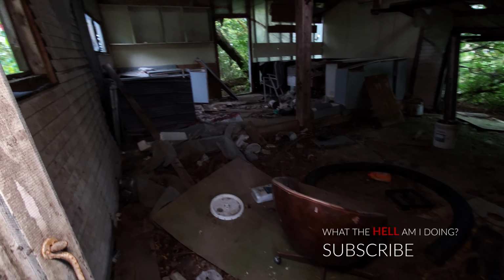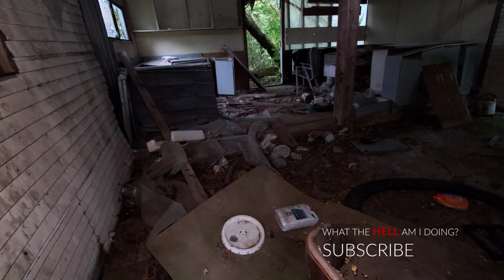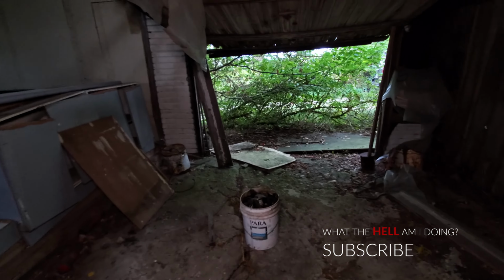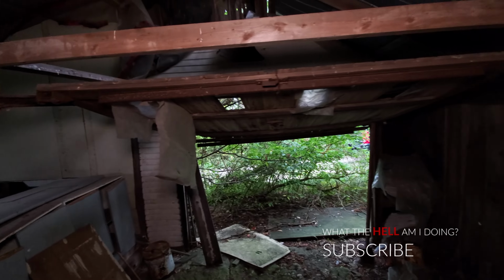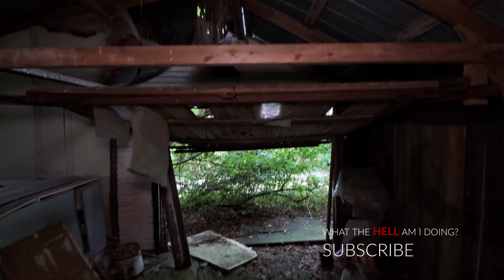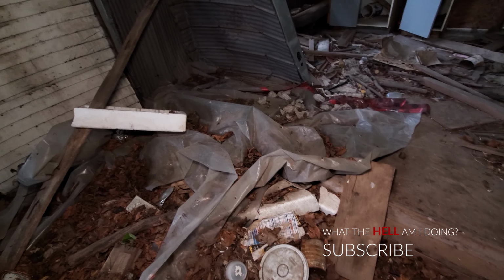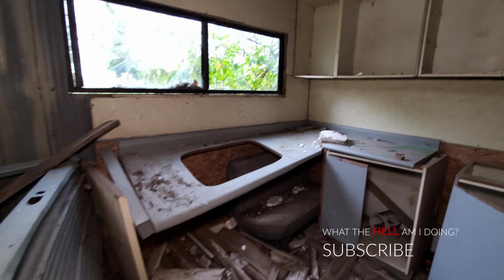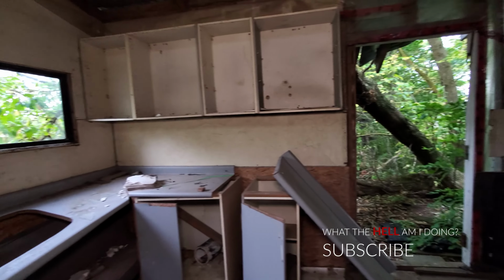Oh, yeah. Okay, that's cool. We got an old school chair here. Look at this thing. So this is definitely the garage. You can see this door has definitely seen some better days. It's kind of a cool garage though. As you can see, at one point there was a kitchen in here, or a laundry room or some kind of setup with a sink.